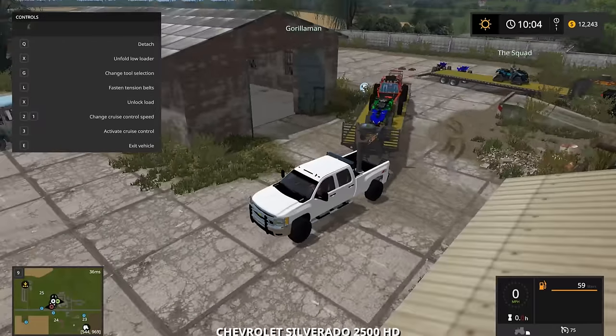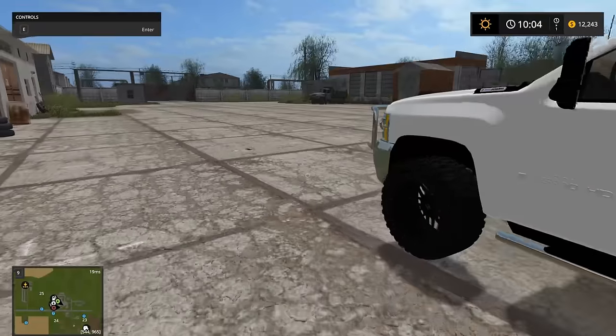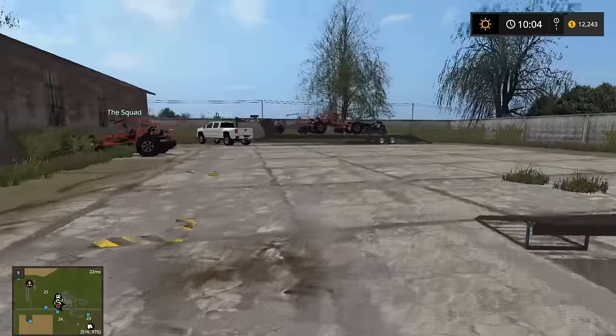Okay, my load's locked. I got all my stuff in. Can you actually lock a load on this? Yeah, it locks automatically when you press X. When you put the ramps up, it should automatically lock.